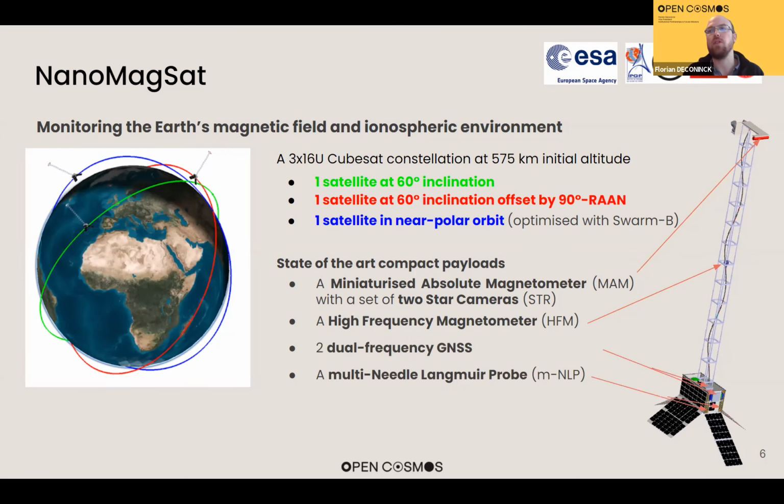And we have finally dual frequency GNSS and multi-needle Langmuir probes to complete the suite to monitor the ionospheric environment. So the main challenge for this one is effectively to try to have the right tipping point between keeping what has worked before while still proposing something new to enhance the capability.